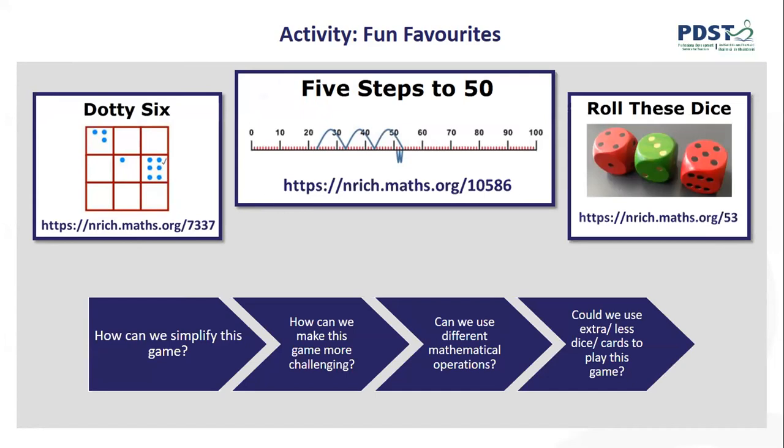Consider encouraging pupils to adapt or change these games or come up with new dice games themselves. Some questions that could guide student thinking include, can we simplify this game? How can we make this game more challenging? Can we use different mathematical operations? Could we use extra or less dice to play this game?